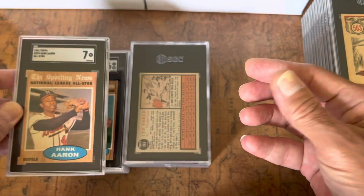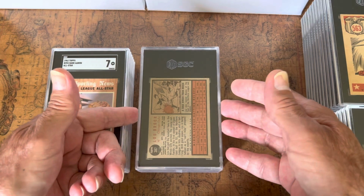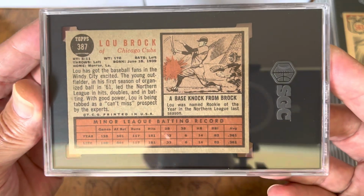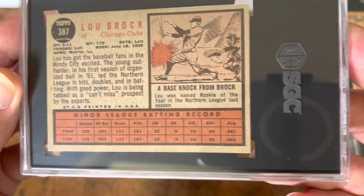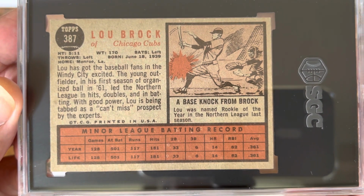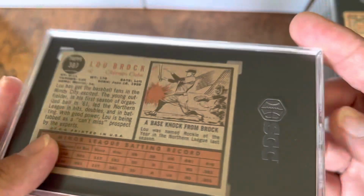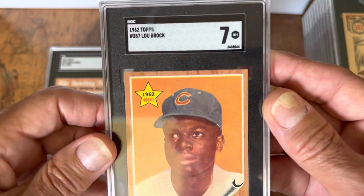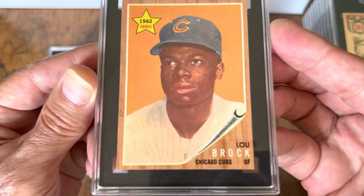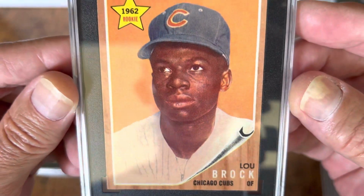There's the Hank Aaron. Next, we're going to come up with one of the most important cards, probably the most important card in the set other than, of course, the Mickey Mantle, is the Lou Brock rookie card. And this is his rookie card. Lou Brock, great player, base stealer, and one of the top players at the time for the Cubs. So his rookie card gets a 7. And that is a tough, tough grade to get on this Lou Brock card, even though I really thought it would be maybe a little bit better, but we'll live with it.